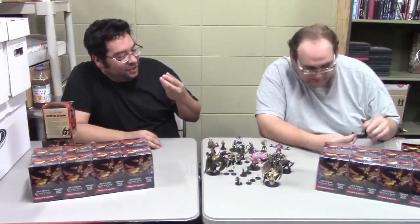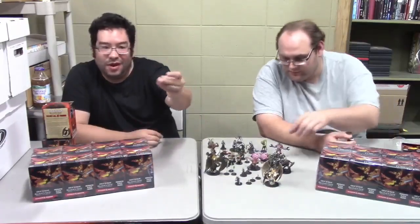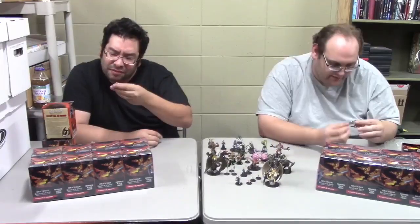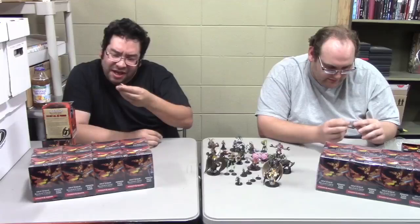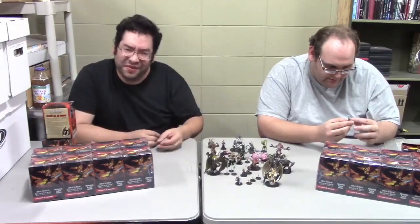This is an Inagu's Quasit. Again, kind of like a Quasit, but he's got little, I don't know if those are some kind of weapon or if he's just got hooks for hands. Kind of looks like just hooks for hands.